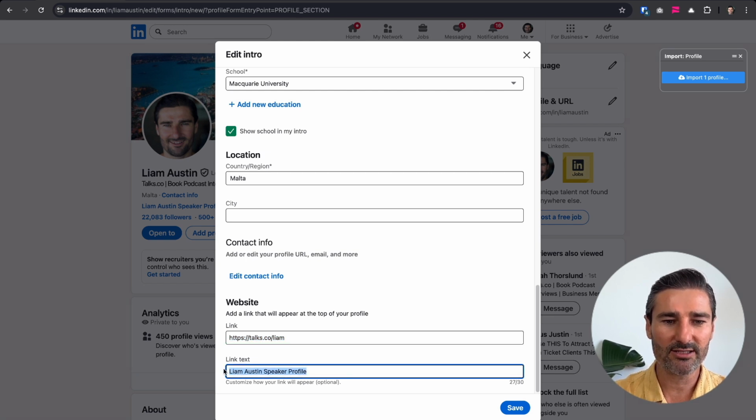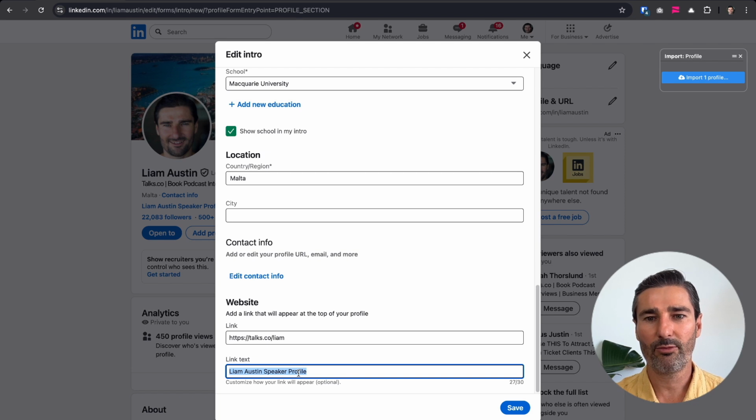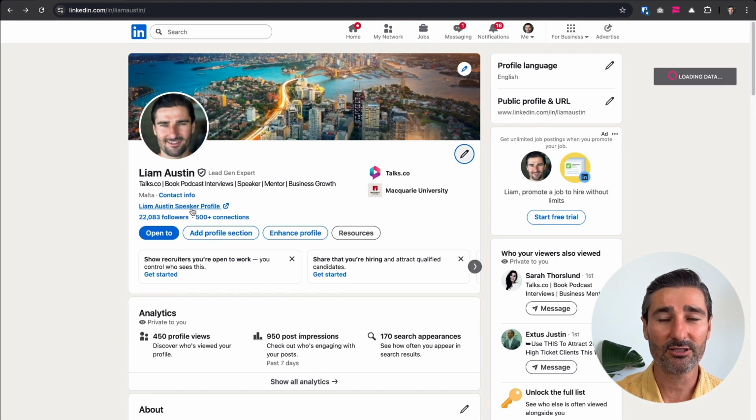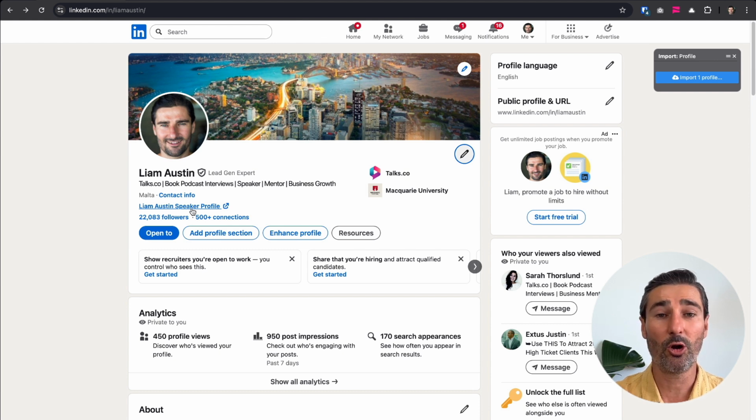And then what you want to do is type in your name, speaker profile. Why do we want to do that? Because we want to tell the search engines that, hey, this is your speaker profile. Liam Austin's speaker profile, however you want to use it. These keywords tell the search engines that this is your speaker profile, and because it's on your LinkedIn profile, this is connected, and you want the search engines to know that your LinkedIn profile and your Talks profile are connected, and you want them to rank. So that's number 1. Add your Talks link to your LinkedIn.